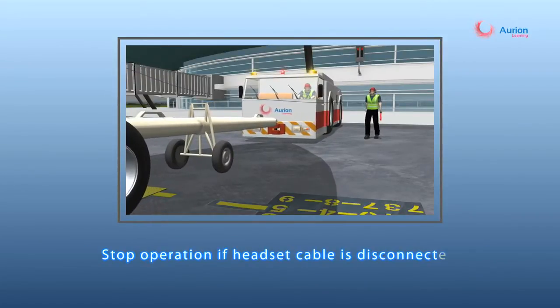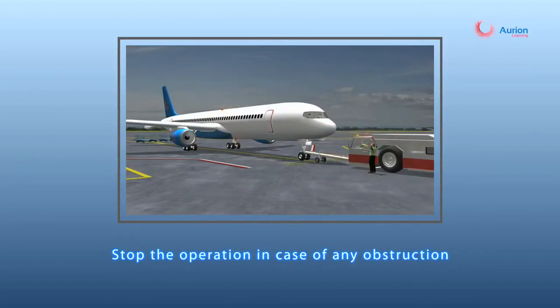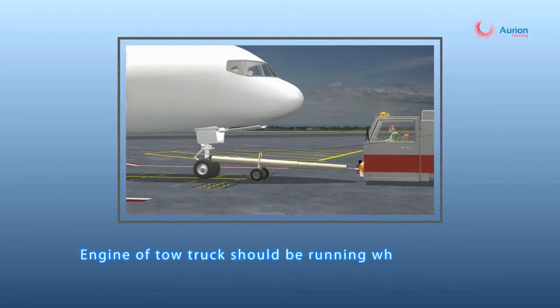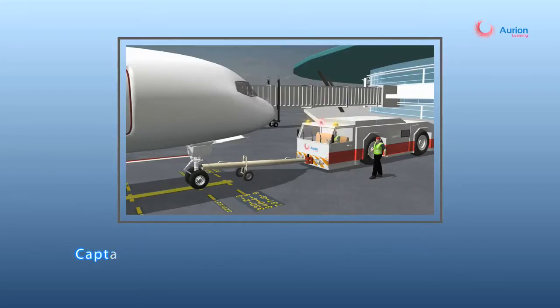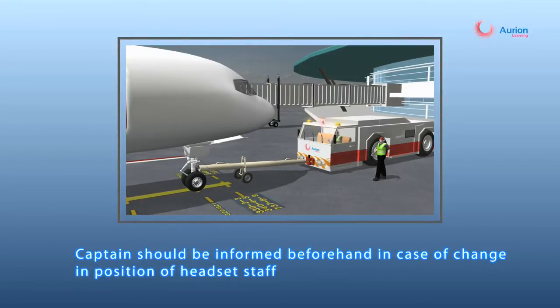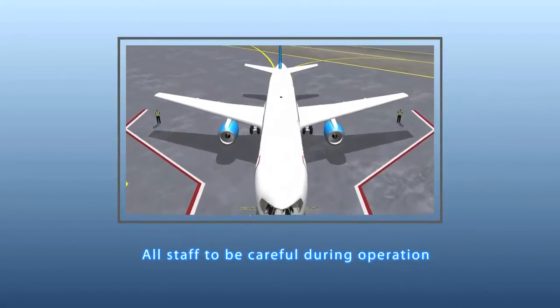Stop operation in case the headset cable comes out. Stop the operation in case of any obstruction. Do not connect the tow bar to aircraft while the aircraft is fueling. Ensure the tow truck engine is running when the tow bar is connected to tow truck vehicle. Headset staff should be to the starboard side during pushback. In case there is a change, this must be first communicated to the captain before pushback. All staff must be careful during the operation.